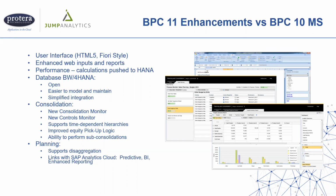Improved logic around the equity pickup and sub-consolidations, which I already touched on, are entirely possible. On the planning side, it supports disaggregation, a lot cleaner than when you would have to build logic around a disaggregation using allocations. It happens inherently within the solution, and of course you can modify how disaggregation works. And then again, links with SAP Analytics Cloud.